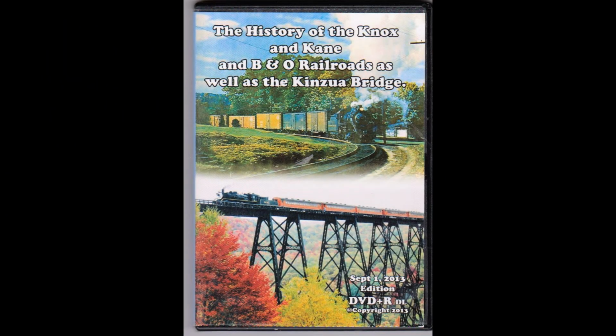If you want to know more about this topic, there are 2 DVD sets for sale at the Allegheny National Forest Visitors Bureau gift shop. The first is called History of the Knox and Kane Railroad and the Kinzua Bridge, which came out in 2013. It concentrates on the Knox and Kane era and costs $9.95. It has many minutes of running scenes of the Knox and Kane. It is comprised of 1 disc running about 1 hour.